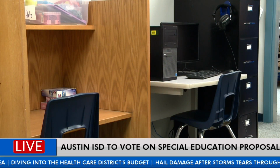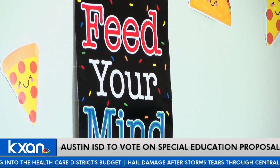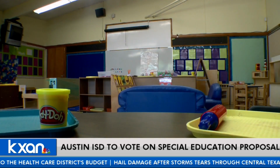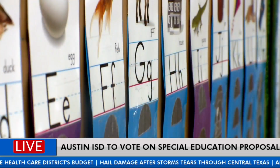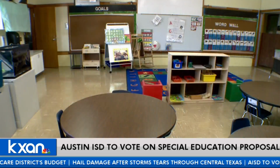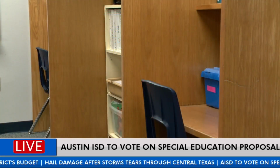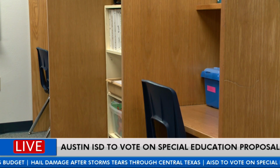The Texas Education Agency found Austin ISD repeatedly missed evaluation deadlines for students who may need special education services. This proposal would give Austin ISD the least severe method of state intervention, which would be a monitor. Last month, it promised to do better for special education in Austin's public schools.